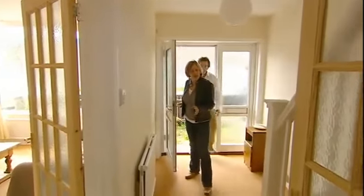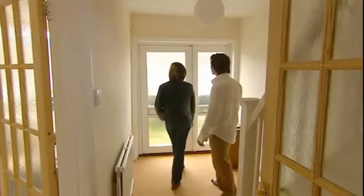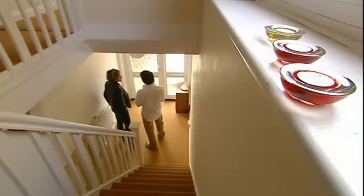Doesn't feel too wonky in here, actually, does it? No, it's a lot better than it was. Although, actually, you can really tell how much movement there has been, can't you? Yeah, definitely. And you've obviously done a lot of remedial work, because bits of it are level and bits of the house are very unlevel.